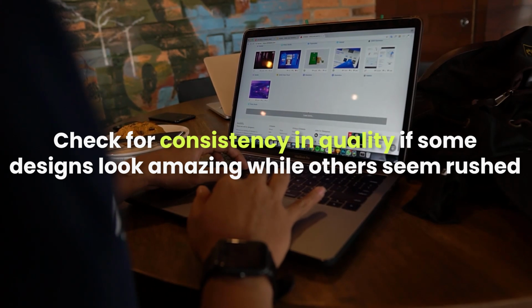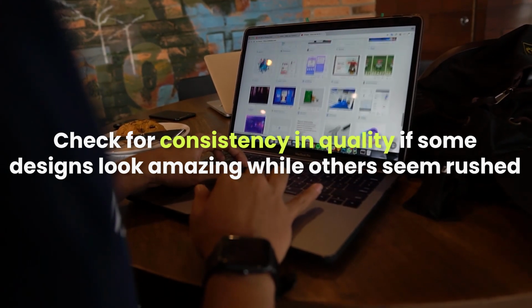If you need clean corporate branding, but a designer's portfolio is filled with edgy, experimental artwork, they might not be the best fit. Also, check for consistency and quality. If some designs look amazing while others seem rushed, that could be a red flag.